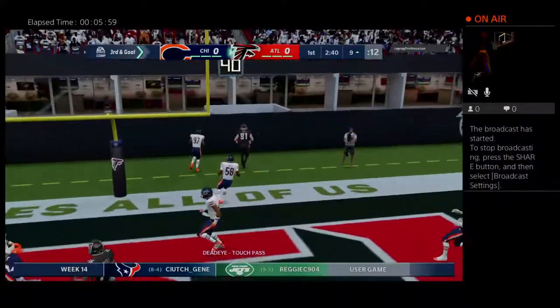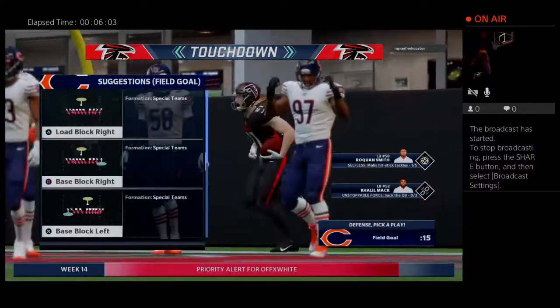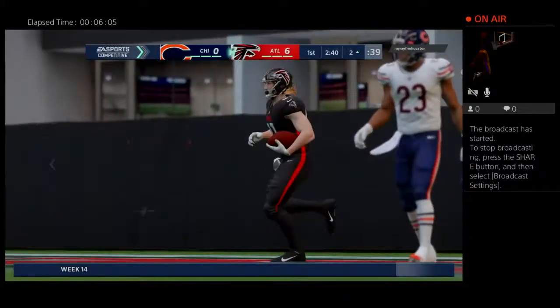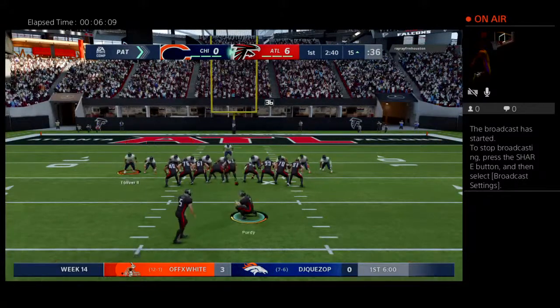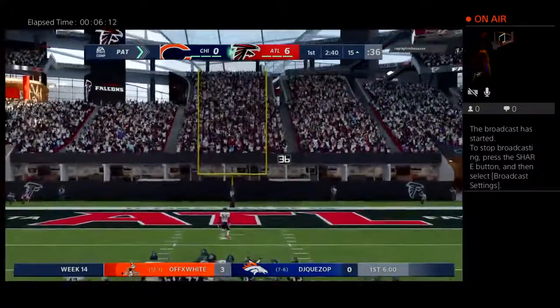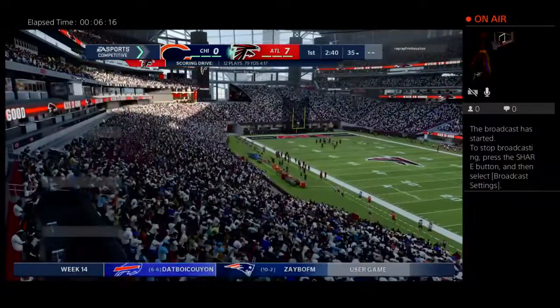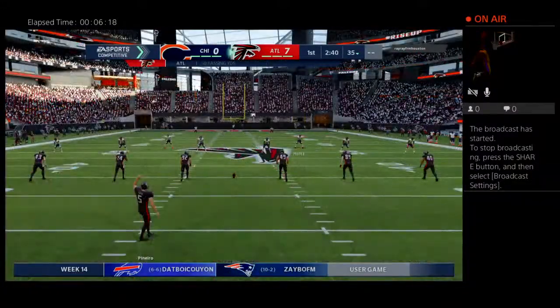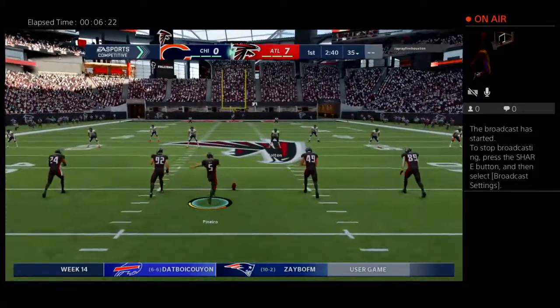And that is caught. Touchdown, Falcons. Hayden Hurst. His 4th touchdown on the year. And the Falcons take it all the way down the field and score on the opening drive. It's good, and that gives the Falcons a 7-0 lead. Falcons 7, Bears nothing. Now after the touchdown, here's Pinheiro to kick it off.